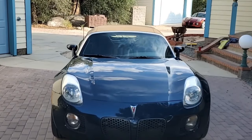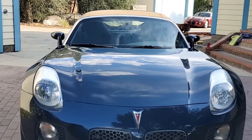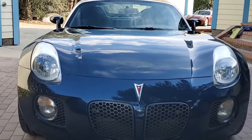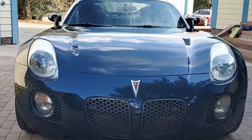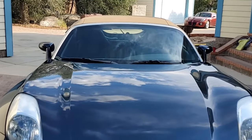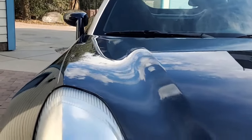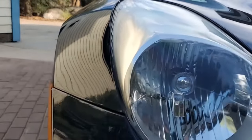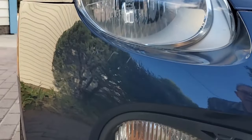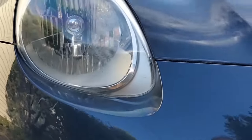I'll do the front of the car, come up on it. As I come down here, you see the condition of it. Headlights aren't too bad considering their age. And as we come real close, we have a clear bra, and you see the clear bra has protected the paint, but a little bit of scratching has happened in the clear bra. There's a clear bra all the way across the front of this car.